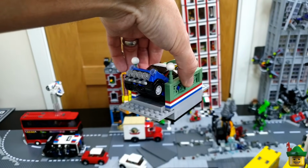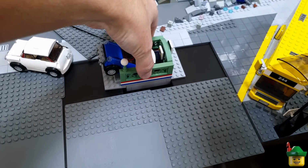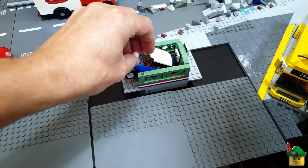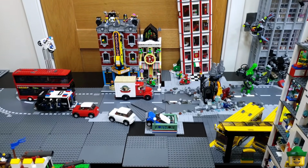That immediately makes me think of the films, so I'm really thinking this is going to be a great addition to Calamity Street, and of course, it fits absolutely perfectly. Yeah, I had to knock that off, as per usual. It fits absolutely perfectly into the space. Ho ho ho ho, looks great.